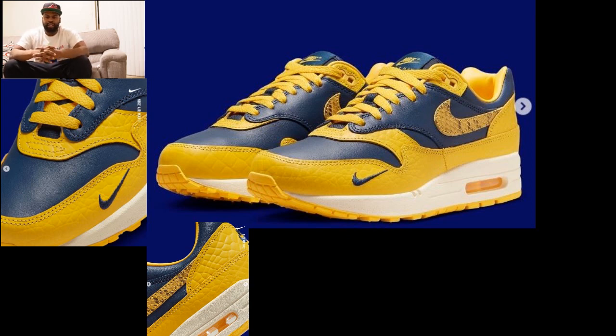I would have never thought to make an Air Max 1 this color, man. It just hits, man. I don't know if it's the fabric as well, the snake skinish kind of look. It kind of look like scales. I don't know, man. It's just a dope looking shoe.